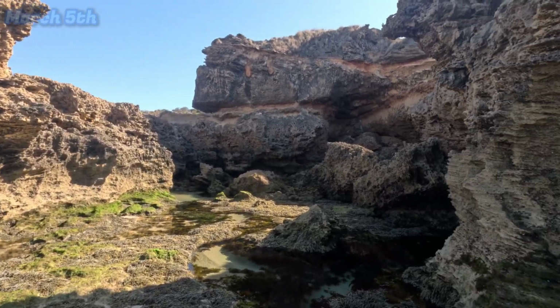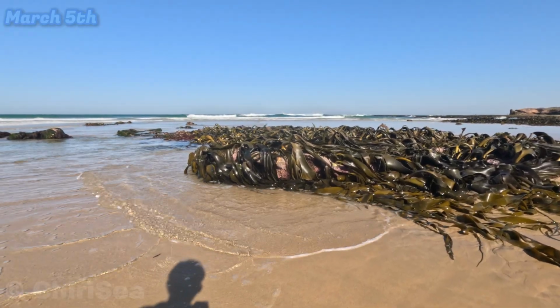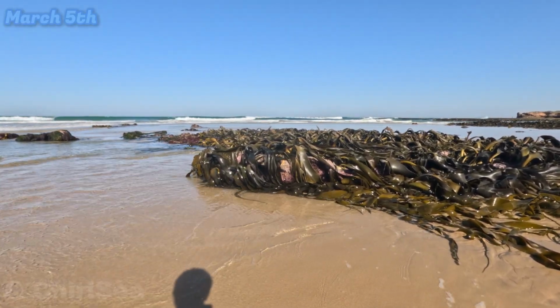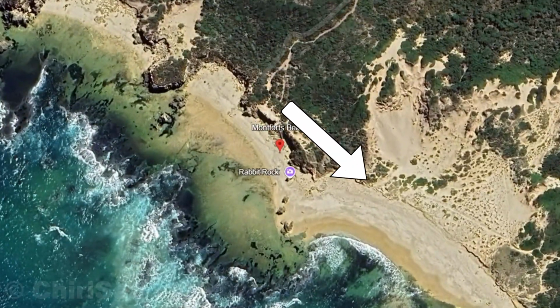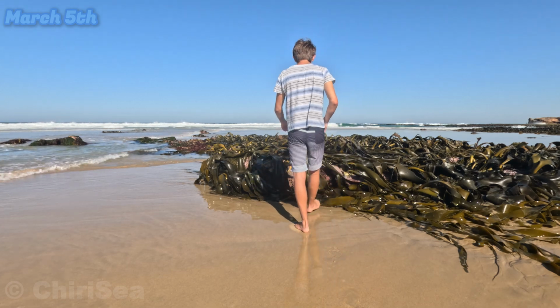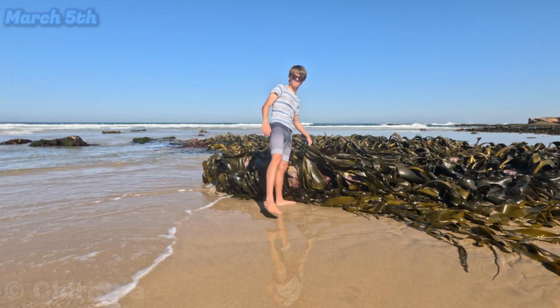March 5th on a Wednesday, a working day, so I had to go home early. However, I knew there was going to be low tides during this week, so I was bound to make an early morning trip. We started off from Montfort's beach back to Bridgewater Bay for one last time. I think this has to be the lowest tide I've witnessed yet. You can see the whole sandbank drying out, and this is where the surfers navigate for an easier path to the waves.